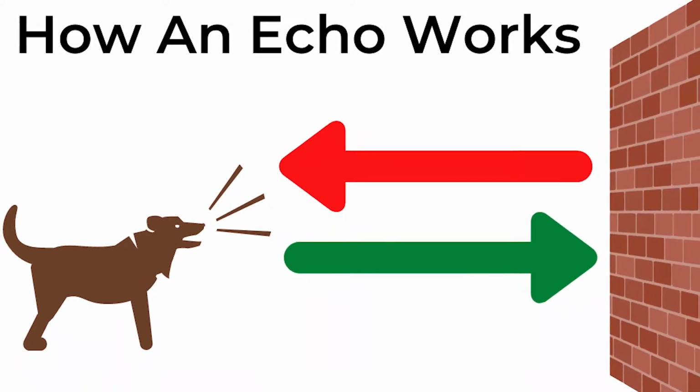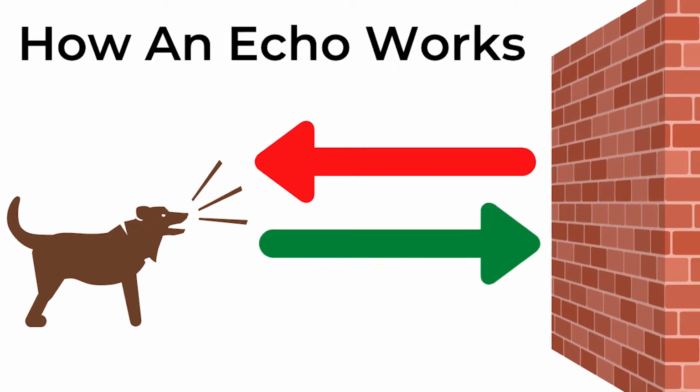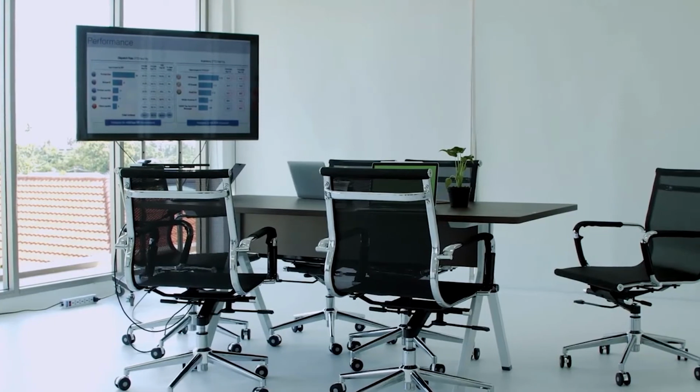You have a sound going towards a flat surface, and then the echo is when that sound comes straight back at you. Echoes are at their worst when you have two flat surfaces parallel to each other, because then you have that sound just bouncing back and forth between the walls. I'm sure you've experienced that in an empty conference room. There's two different ways that you can reduce echo in a room.